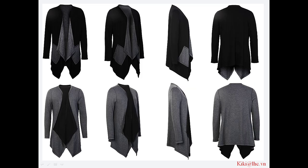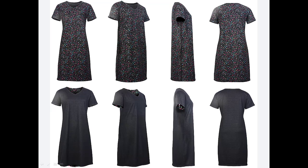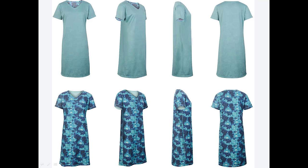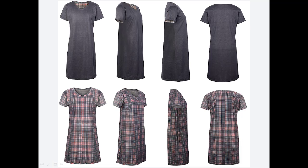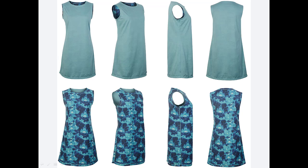You can diversify your style by wearing two different t-shirt colors in only one garment. Reversible styles make you feel more convenient when traveling because of its flexibility and diversity. You can take many photos with different color combinations in only one type of garment.